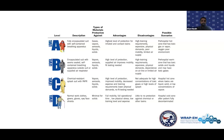Level C PPE is required when air concentrations are expected to be much lower and there's less likelihood of skin exposure. It consists of a non-encapsulating chemical resistant suit, gloves and boots, and a PAPR. And then you have level D protection, which is used only when no danger of chemical exposure exists. It consists of standard work clothes and no respiratory protection.